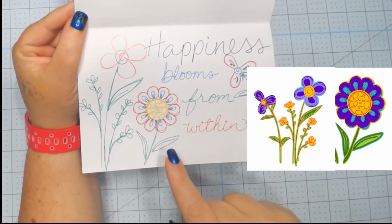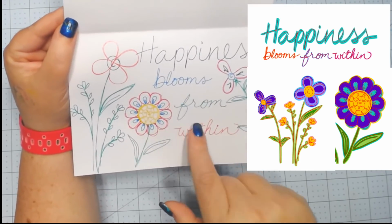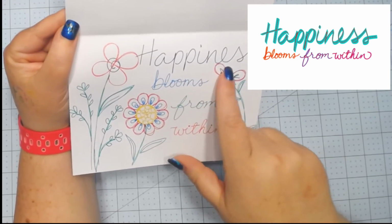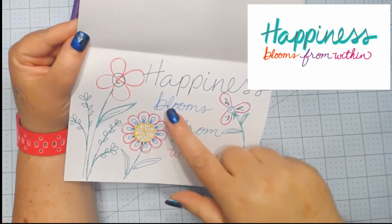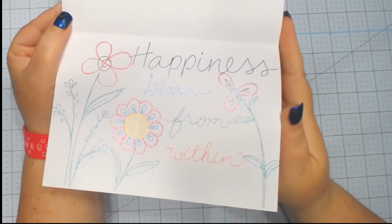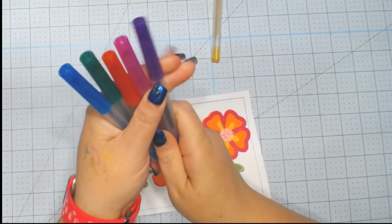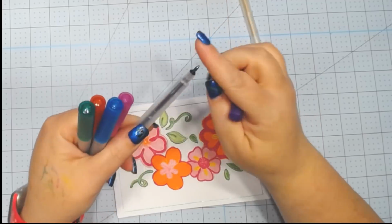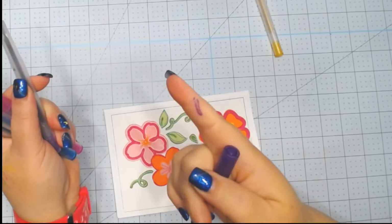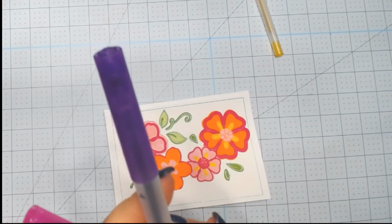These are actually cut flowers. Well, what I did is I hid all the cut lines and just had it write. And happiness blooms from within was set differently, and I just ungrouped it and moved the words where I wanted them. And it's all done with these new glitter gel pens. These are the brights, and then this one came from the basic set. But these are gel pens with glitter. They're awesome. They have glitter on the tips.